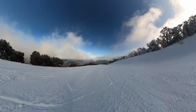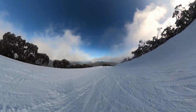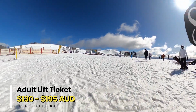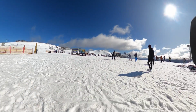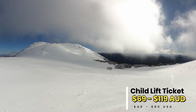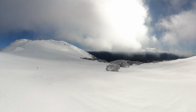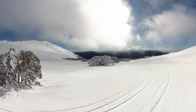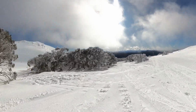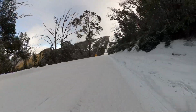A lift ticket at Mount Buller provides complete access to all the lifts and the trails, with prices typically ranging from 130 Australian to 195 Australian, depending on the day of the week or month within the season. Child lift tickets range from approximately 69 Australian to 119 Australian. The pricing for a Mount Buller lift ticket is subject to variability, and the ski resort's website is the best source for real-time pricing. During peak season and on holiday weekends, daily rates can easily reach 200 Australian.